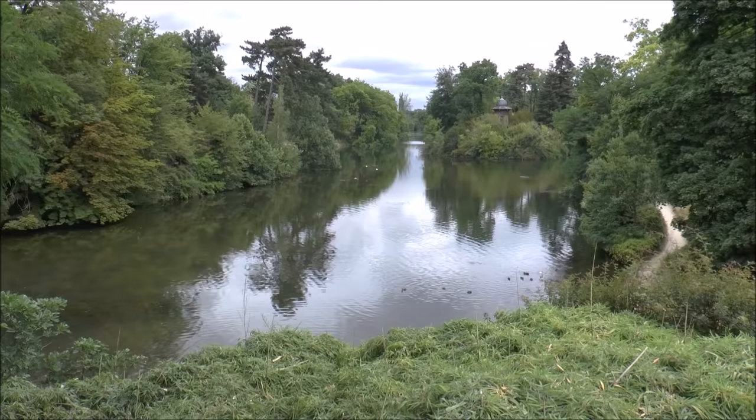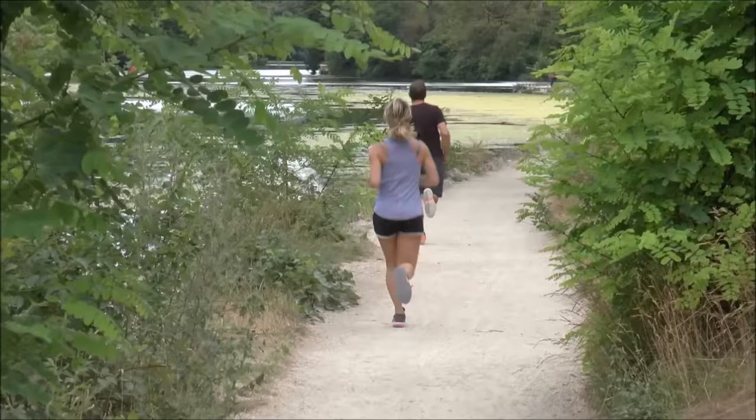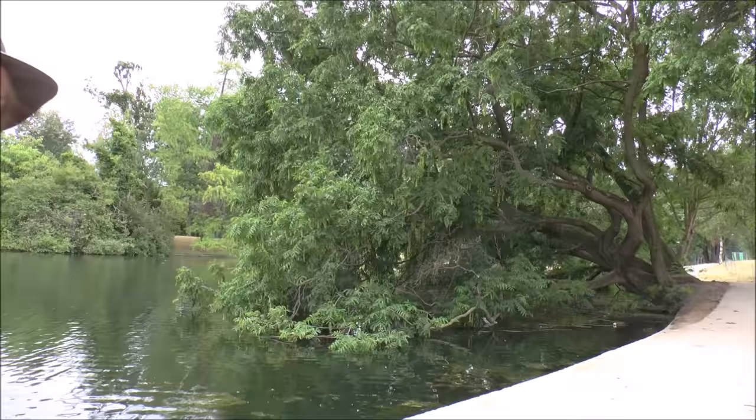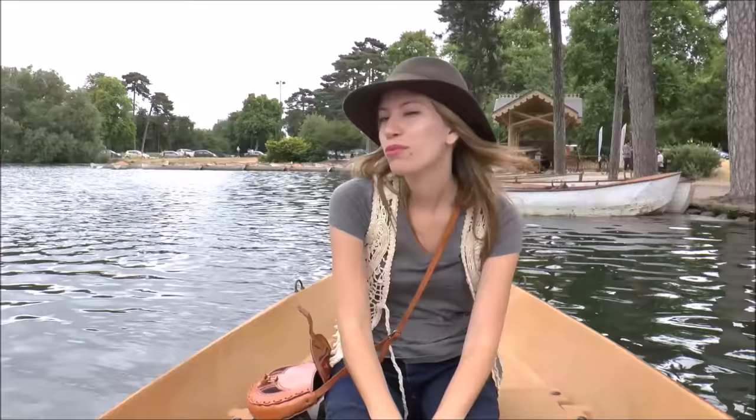Now it's time for us to burn off the calories by walking around the park. The lake in the Bois de Boulogne, and Sam is going to row me around for a whole hour. Yeah!